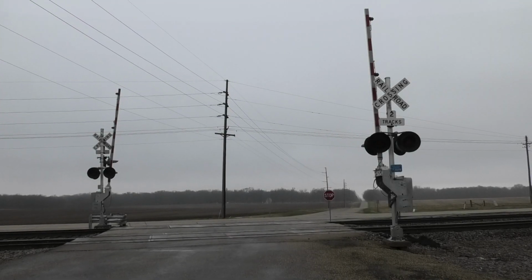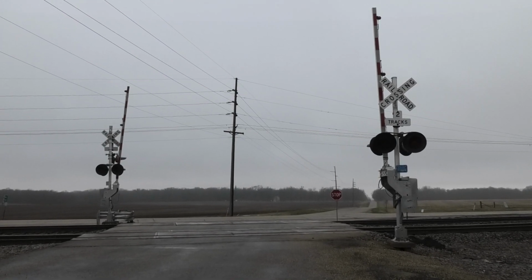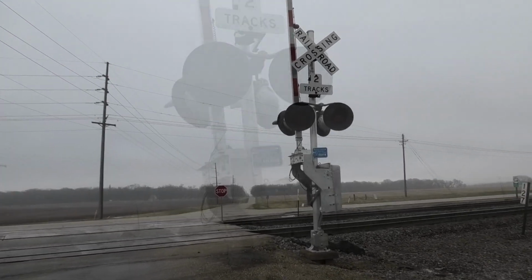This is the County Road 00 East grade crossing, located on the BNSF Mendota Sub, east of Kewanee, Illinois. Here we have two new gated signals, each with LED lights and one E-bell. This is over here looking north. Get a look here at the southern signal.